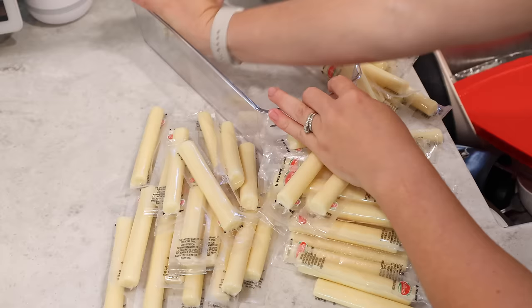I peeled and sliced a half a box of apples and that made 6 jars of applesauce. So it does take quite a few apples to make applesauce and it definitely is a process, but it is fairly easy. It's just a bit time consuming to chop up all of these apples and blend them and everything like that.